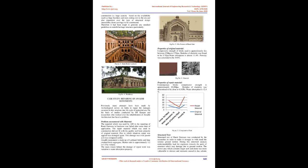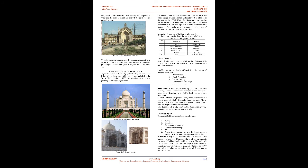Properties of repair material. Contemporary bricks' compressive strength is approximately 20.8 MPa. Modulus of elasticity was determined to be close to 6.1 GPa. Water absorption is 12.4%.